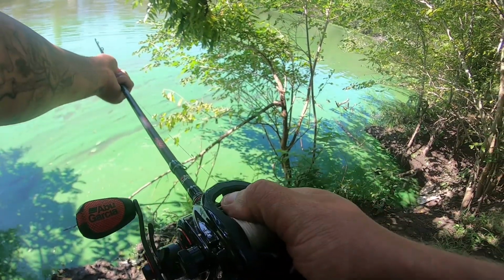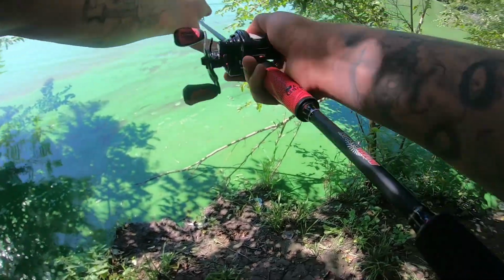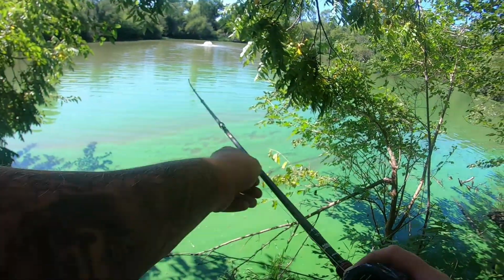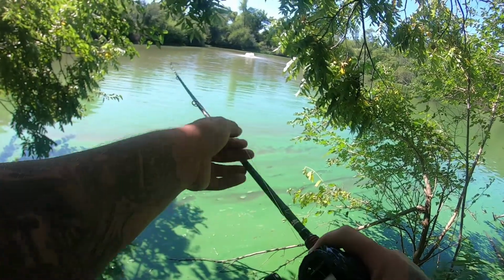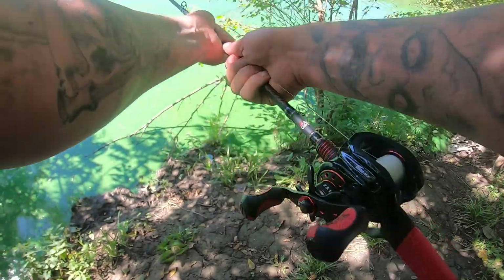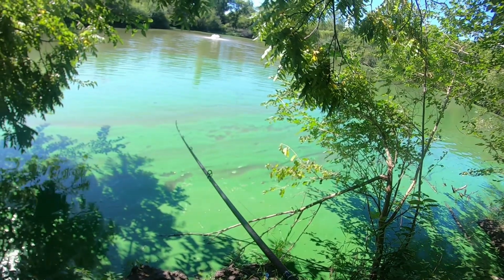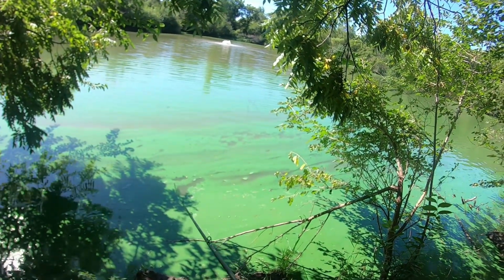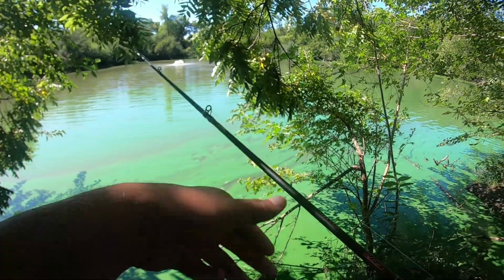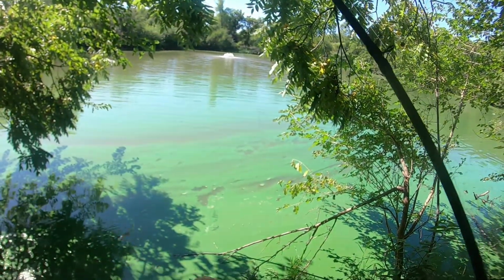First cast. Snagged. That ain't coming off of there. Oh, that's a bummer. Did I get it back? I think I might have got it back. I might need to go get a spinning rod to try to cast back here.